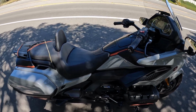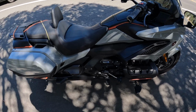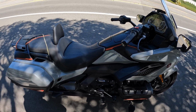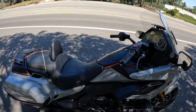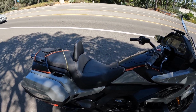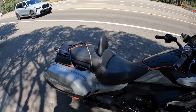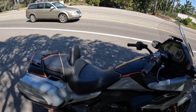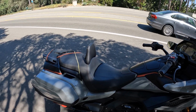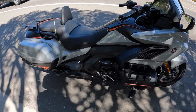This is the bagger version, so it doesn't have the big seat in the back like the Tour. It's been spectacular. I've got 9,000 miles now, just clicked over 9,000. And so I'll be doing my second oil change at 10,000. I did the first one at 2,000, so then you're supposed to wait every 8,000. And then every 16, I think you do the oil and filters.